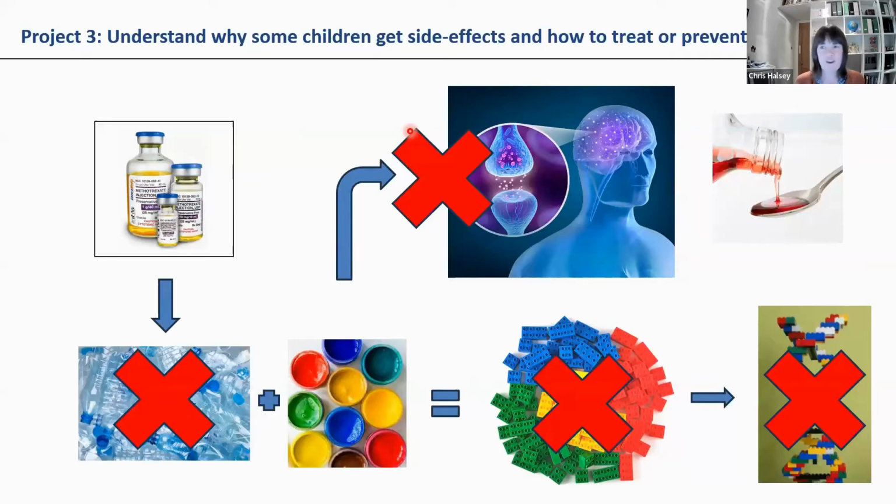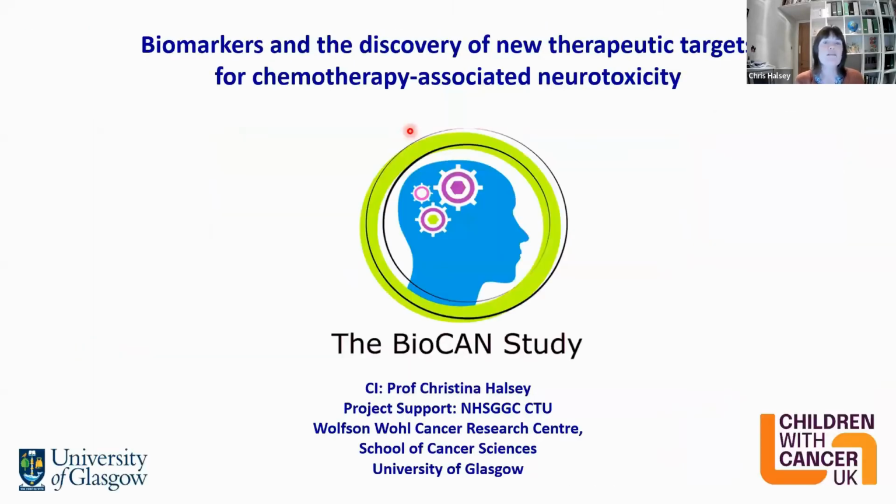However, as we know, children are definitely not mice and rats, and so we really need to look at this in children to see if it is true. So we have a study called the BioCan study, which stands for biomarkers to discover new therapeutic targets for chemotherapy-associated neurotoxicity. You can see why we shortened it. And this study is funded by Children with Cancer UK.